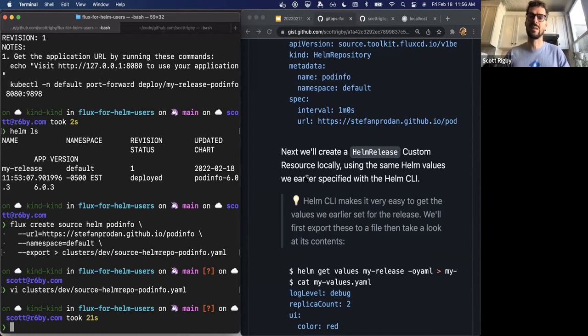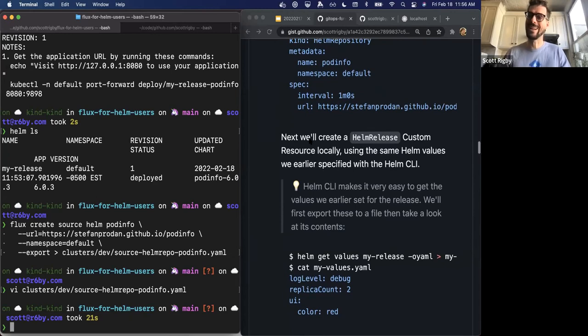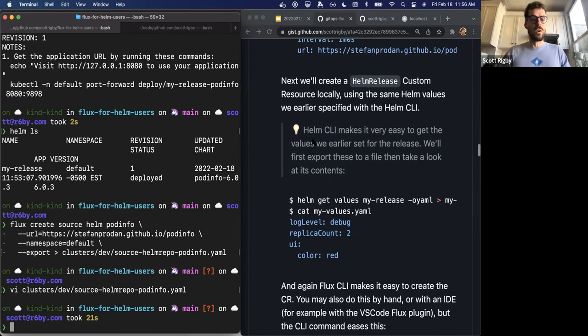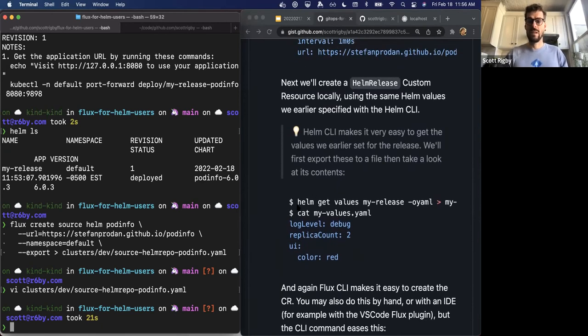So there's a design document in process, and there's actually going to be a demo of OCI working as a source with the source controller at the next community Flux meeting. So please join that. That'll be next Thursday. Or if you watch this recording afterwards, you can go back and look at the recording of the demo at that community Flux meeting. It's pretty exciting. So next we're going to create a Helm release custom resource locally.